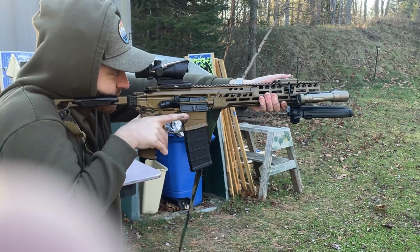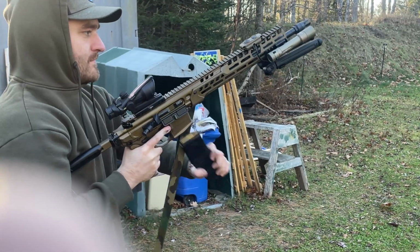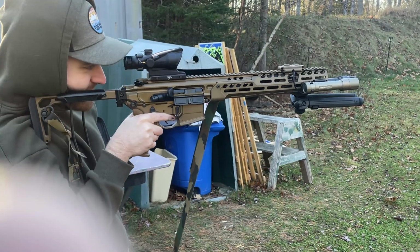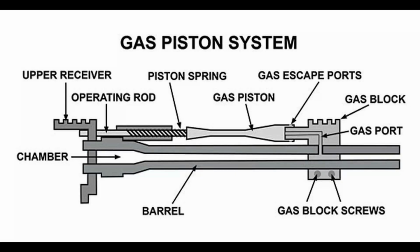The piston system, as many of you have heard, does not shit where it eats. The direct impingement system is going to bring all that fouling back through the bolt carrier group and really the upper receiver of that firearm. A piston system is going to be significantly cleaner. This is something that I have witnessed firsthand.